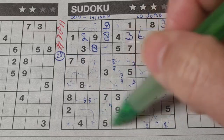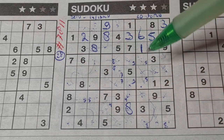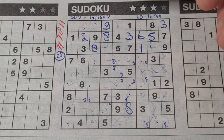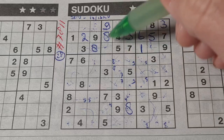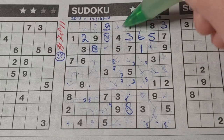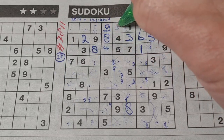4 missing numbers in this big square. One of the missing numbers is 2. Wait. No, I need to wait. 2 missing numbers in this big square for numbers. The 1, 2 is missing. 3, the 4, the 5, 6 is missing. 2 and a 6.